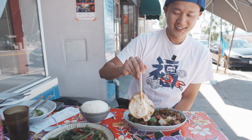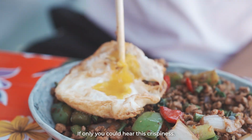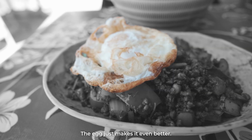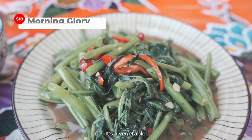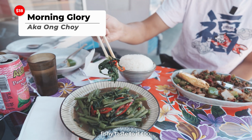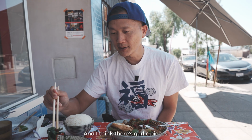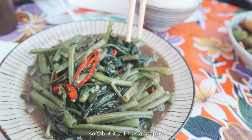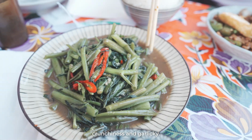Should we break the egg? Yes. Whoa, whoa. Only you could hear this crispiness. So far, I would say that this has been a perfect meal. The egg just makes it even better. Morning glory, it's a vegetable. In Chinese, we call it ong choy. It's spicy and it has a fishy taste to it too. Yeah, and I think there's some garlic pieces. The stem parts are actually very nice and soft, but it still has a snappy crunchiness and garlicky.